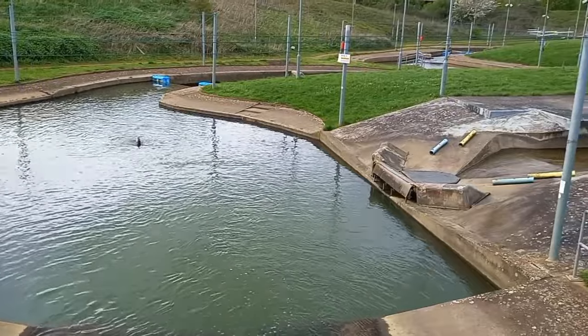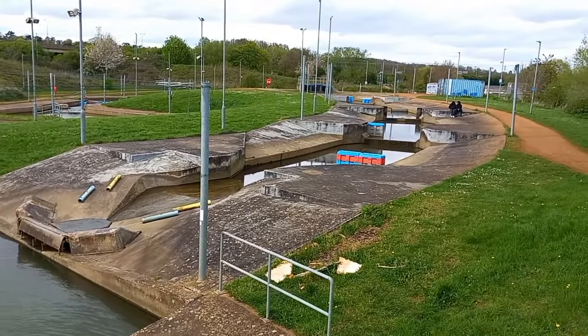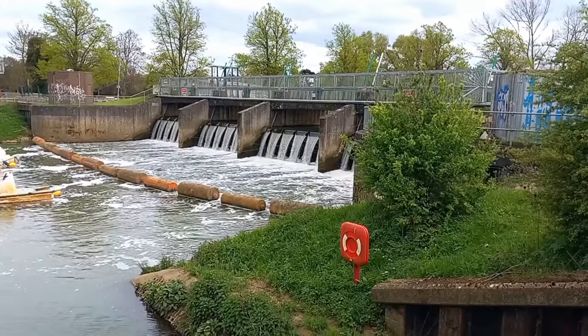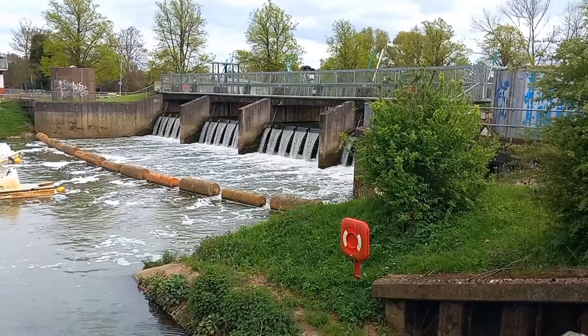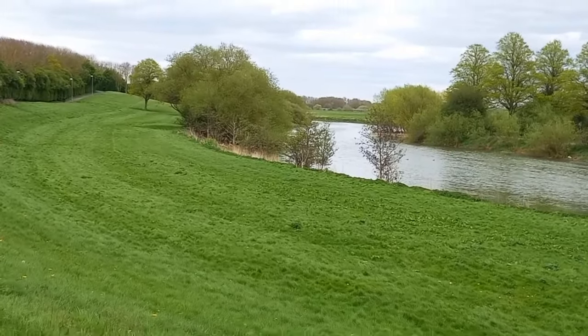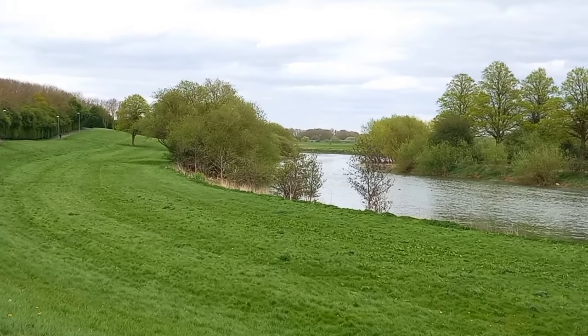I thought when looking at the map that I was coming up to some sort of wetland area, but no, it's actually a white water centre. Unfortunately, we're going to be coming off of the River Nene in a moment. I've genuinely been really enjoying this section of the walk.